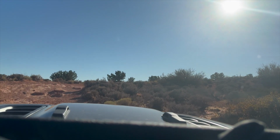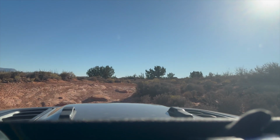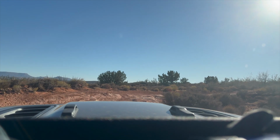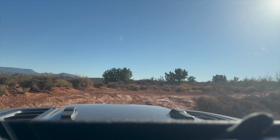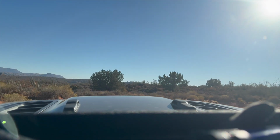It took about another hour and a half to complete this trail, and fortunately after this point, Corinne didn't really have to get out too much more. The road was quite flexy, but other than that, it was pretty straightforward.